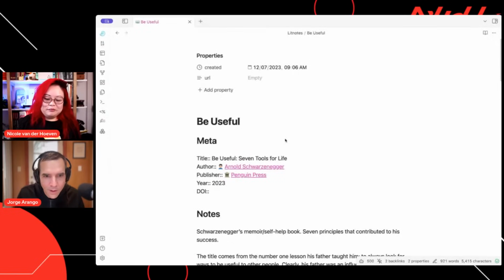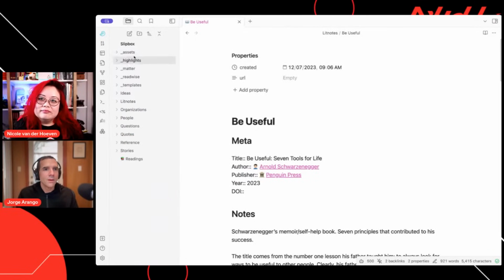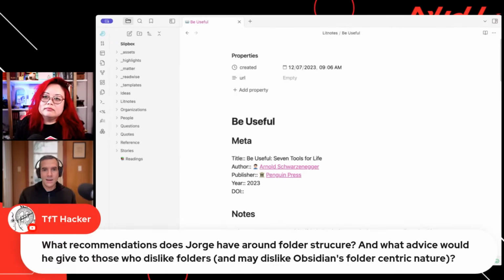Let me open my vault, and I will say that this is one of several vaults that I have, and they're all slightly different. But you'll notice that mine is much simpler than yours, right? In that I don't have the notes in the kind of default location. And I think that this might answer the question that we got there in the stream. I have folders right now for different types of things, right?